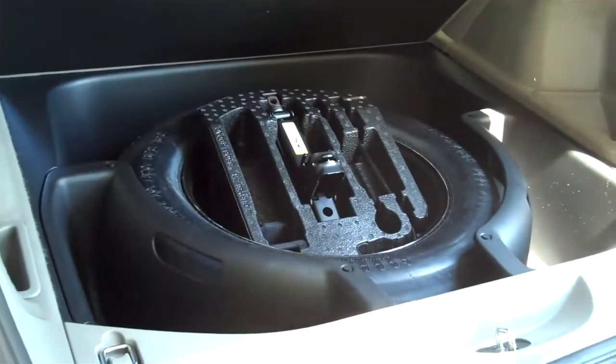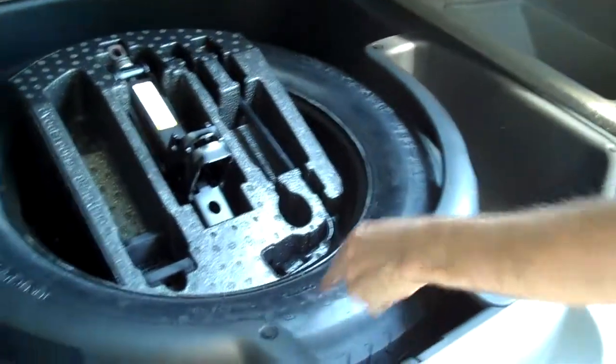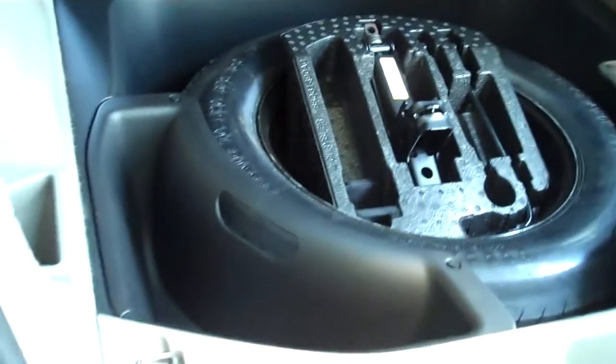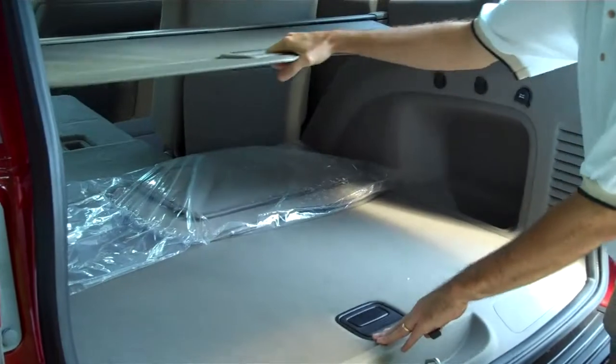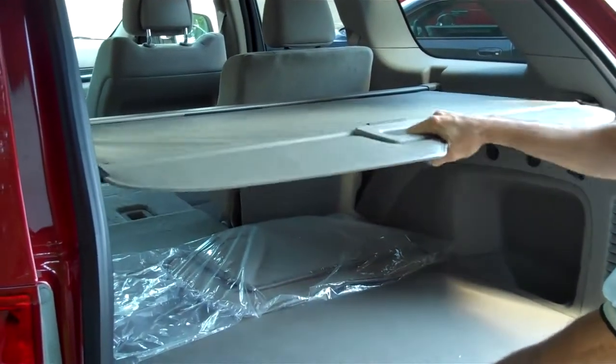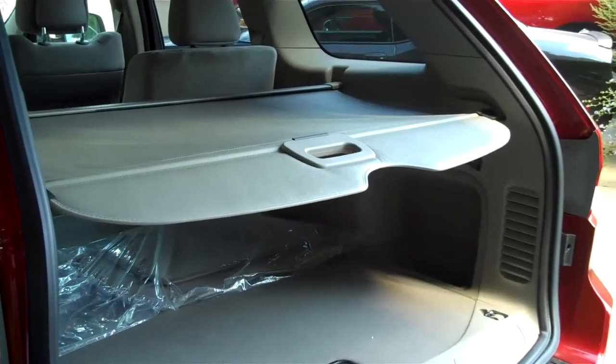We have an underfloor storage area with storage bins to keep things organized, and then your spare tire and tire changing tools are easily accessible underneath the floor. There's also a cargo area cover. Pulls out so that when you go on a shopping trip, nobody can see what's in the back cargo area.